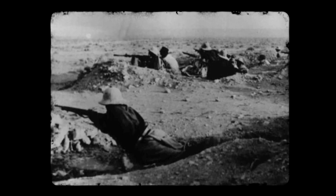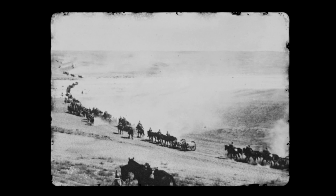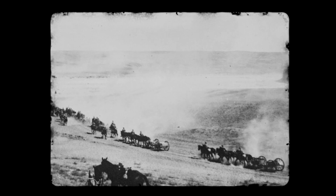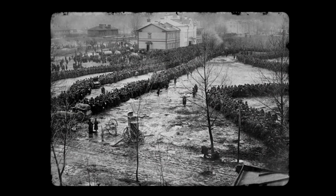ever seen. But these fronts have been largely forgotten in history, pushed aside in favor of words that still carry enormous cultural weight to this day. Words like Somme, Ypres, Tannenberg, and Gallipoli.